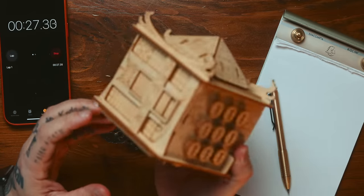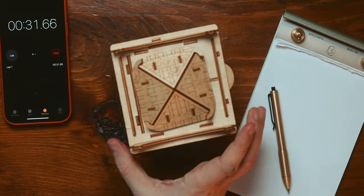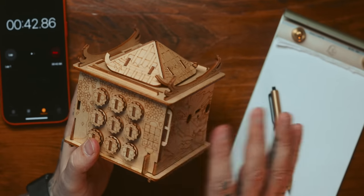Okay, first thing we do with these, how's the focus there? What's going on with the focus? Please focus. Thank you.